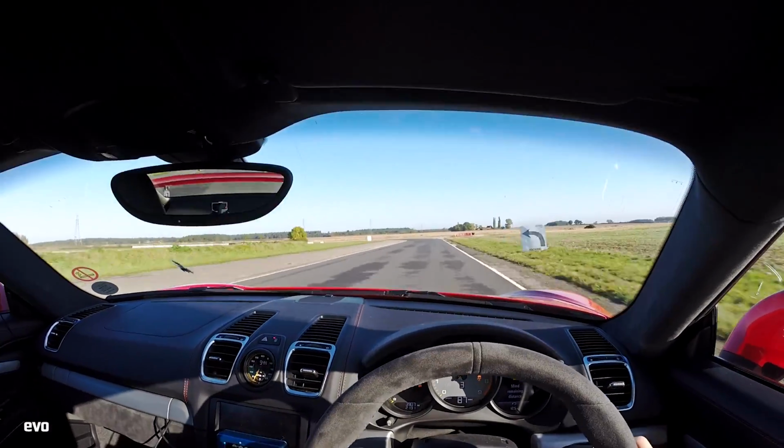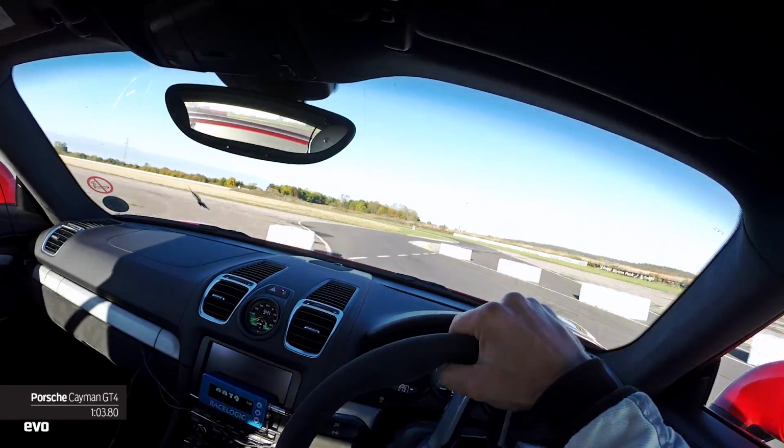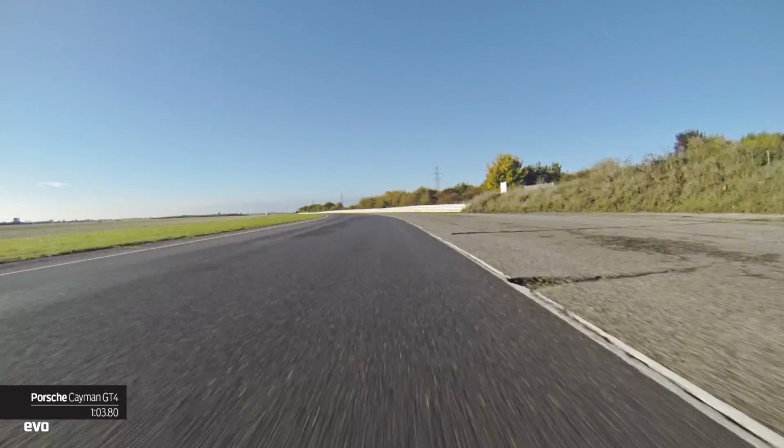So the GT4 is brilliant as predicted. It's also fast, setting a lap time of 103.8, despite being a car that's resolutely not about lap times. It's our reigning car of the year already, and it might just win this test too.